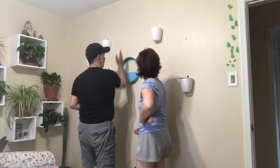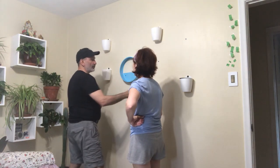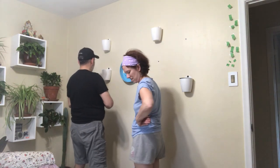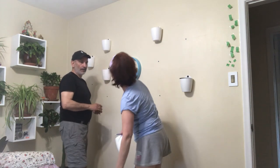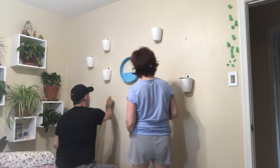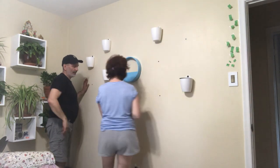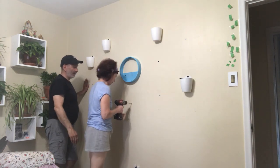Do you want this still centered? Because if we move this one, then you're going to notice that this one here will be off by a bit. But it's going to be plants, so who cares? Okay, now, it's a matter of, do you want it lower than these? Yeah, I was thinking I would have it just a bit lower. Drill away. I'm probably going to hit wood here again. Maybe.